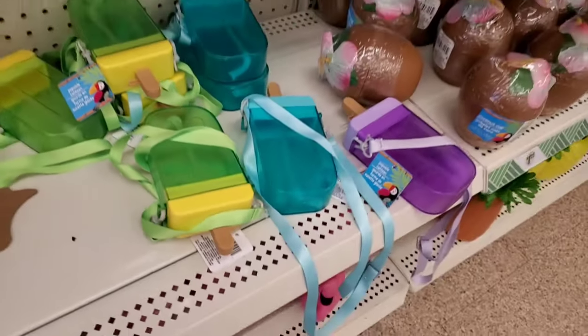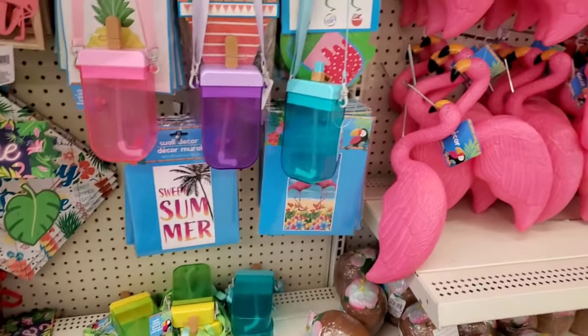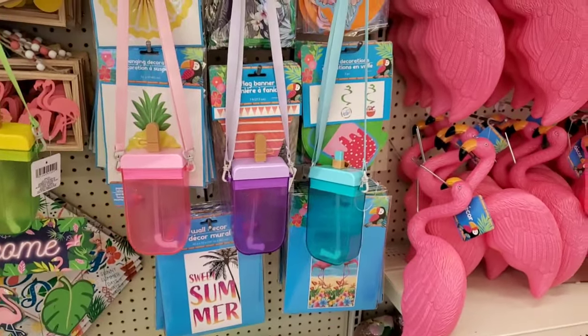Guys, this is one of the items that I'm seeing as I'm walking in to the West Islip Dollar Tree. Now, I know I'm just running in. It's really late at night, but I have to grab something.